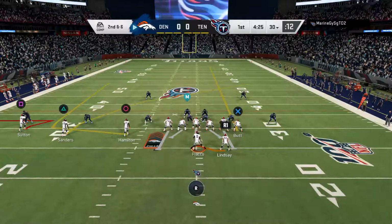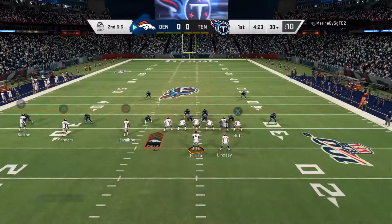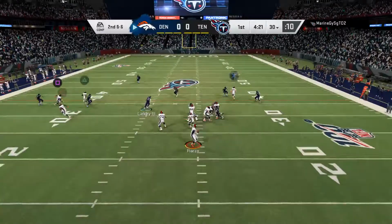Hey, Roy. Check, check. Walk 54, walk 54. Hey, Play action. Flacco.